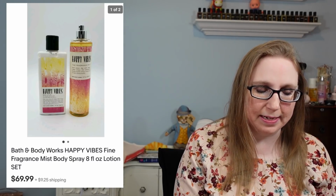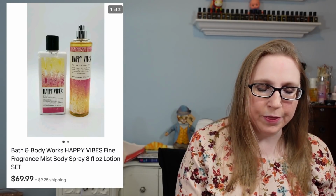Next item was a Bath & Body Works set. This scent here is a harder to find fragrance. This was the Happy Vibes scent. This was a Bath & Body Works Happy Vibes body spray and lotion. I listed them together as a set. These did originally come from a yard sale, and those sold for $69.99. So it's definitely a fragrance to look out for, but you just never know when, because Bath & Body Works sometimes brings back fragrances. So obviously if they were to bring back that fragrance, it's not going to be as desirable as far as resale goes.